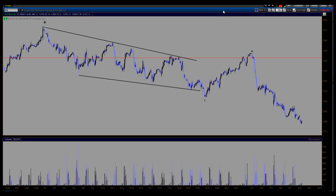That's the way I'm counting this thing. And we'll have to wait and see what happens from there. But anyway, definitely looking for lower prices in the coming weeks. We'll have to wait and see how the market moves and get in on that.